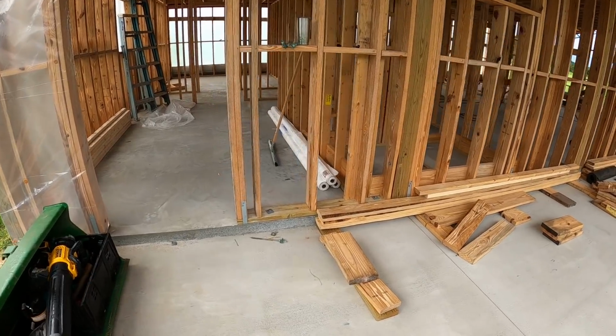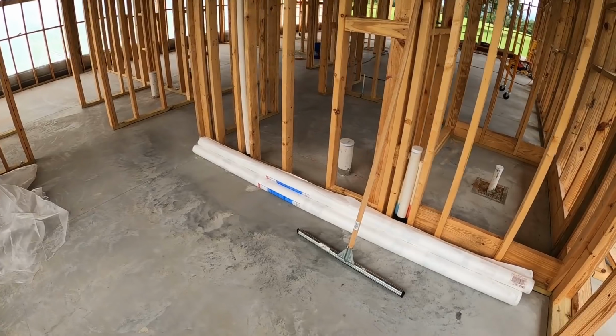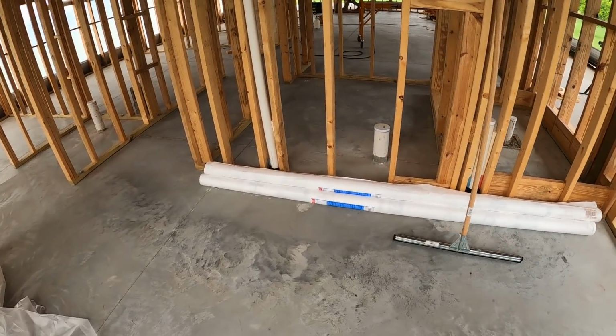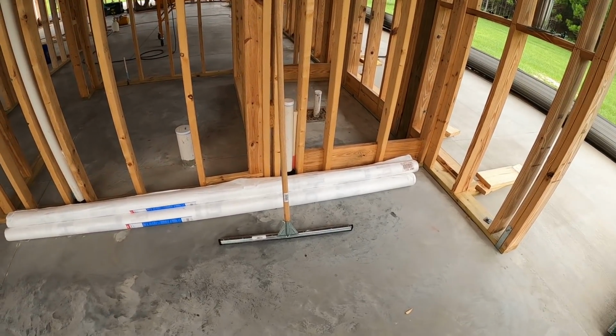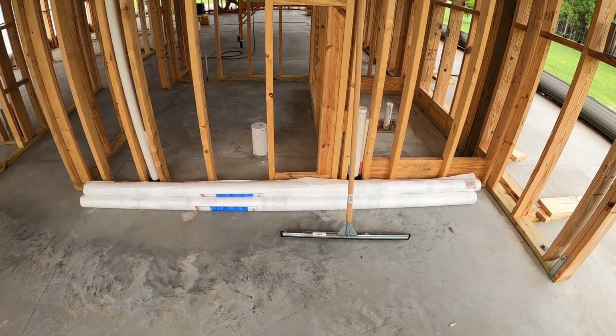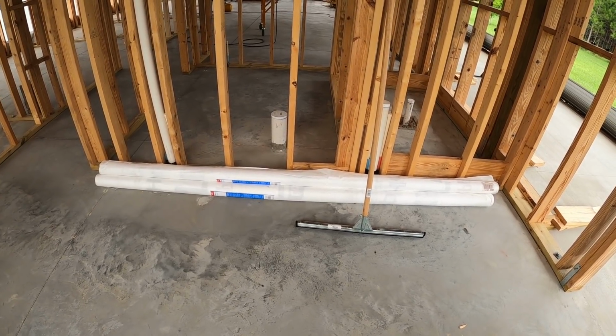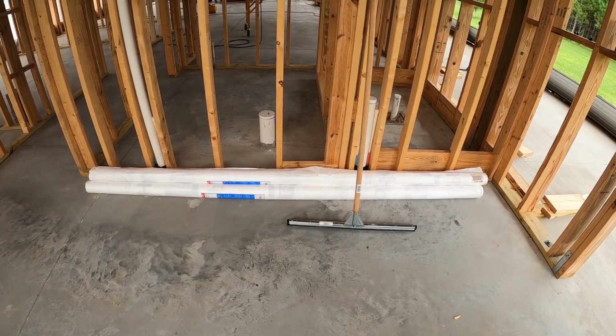Okay, so a couple things I just picked up at the hardware store. One was probably one of the biggest sticker shocks for me of this entire build, and I've had some serious sticker shocks. It was the Tyvek. I had no idea how expensive that stuff was, and I had to do a little research while in the store to figure out which way I want to go.